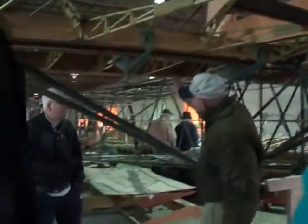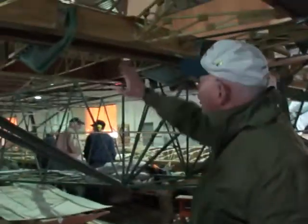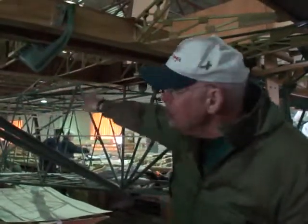Again, as with the other wing parts, you'll notice this is a different color on the other side, because it is stamped Villaume Box and Lumber. Original DNA. This horizontal stabilizer was built by Villaume Box and Lumber, and it's marked.